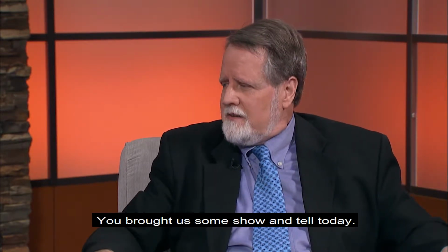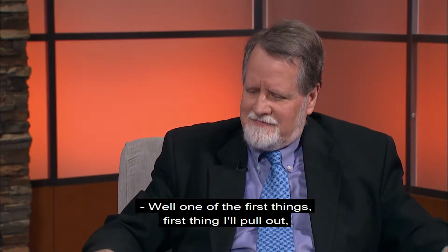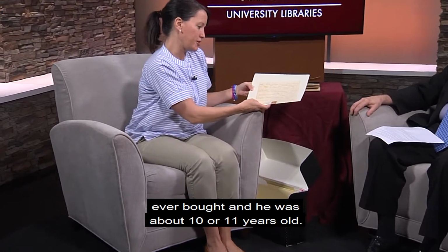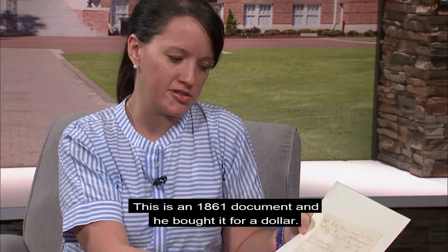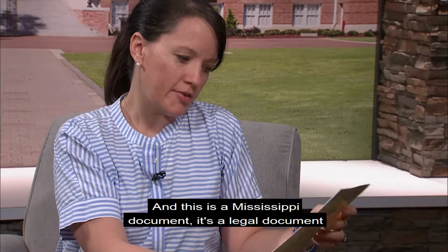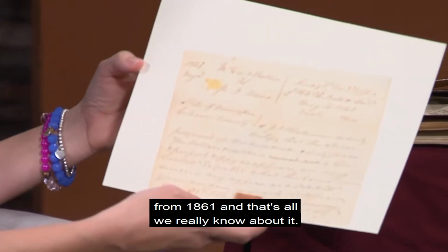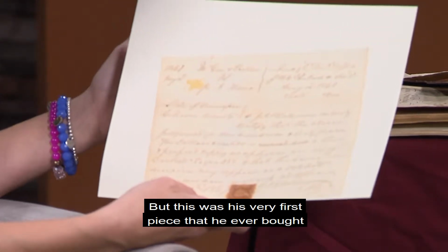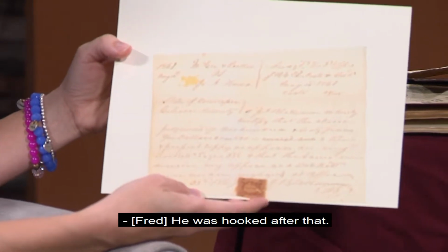You brought us some show and tell today. Show us some of the things that are in the collection. Well, one of the first things I'll pull out is the very first item that Dr. Herring ever bought, when he was about 10 or 11 years old. It's an 1861 Mississippi document, a legal document, and that's all we really know about it. He bought it for $1, and I think he got the collecting bug. He was hooked after that, yeah.